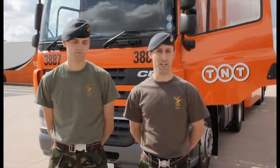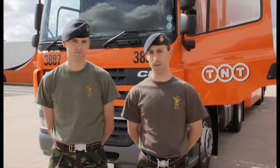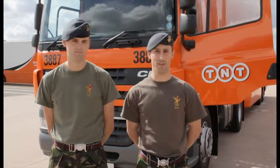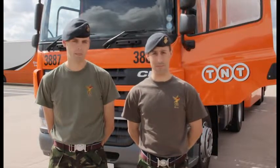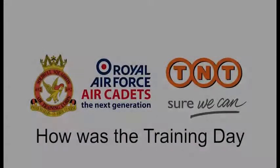This morning we're running a training event for an event we're running in a couple of weeks' time. So we're here pulling a truck that TNT have kindly let us use so that we can practice for pulling a 38-40 tonne C-130 Hercules at RAF Brize Norton. We're raising money for 492 Squadron itself and BLESMA, the British Limbless Ex-Servicemen Association, and the Royal Air Force Association.